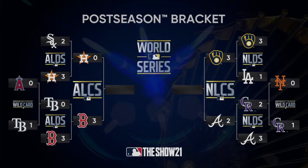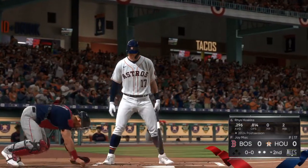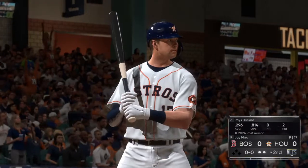And with two away, here's a look at our updated playoff brackets. And the question on everyone's mind is, will we be able to punch our first ticket to the World Series after tonight's ballgame? Up next, Reese Hoskins trying to make something happen with two gone in the bottom of the second.